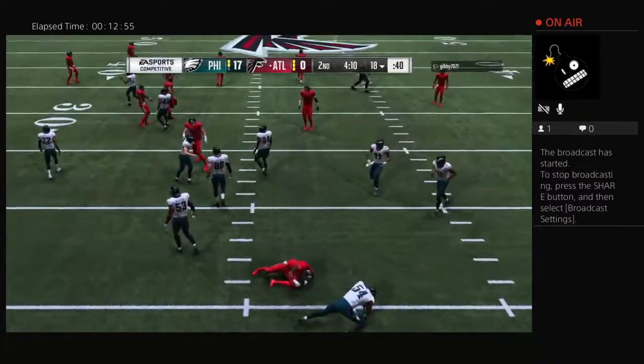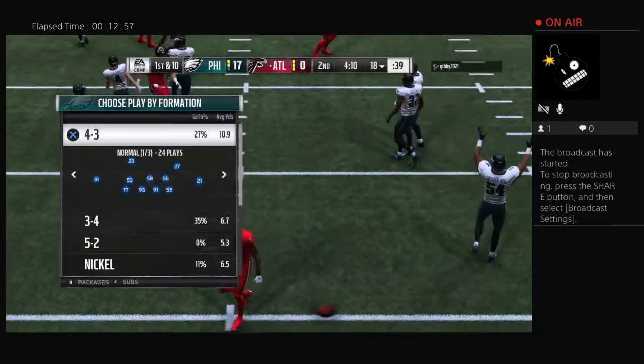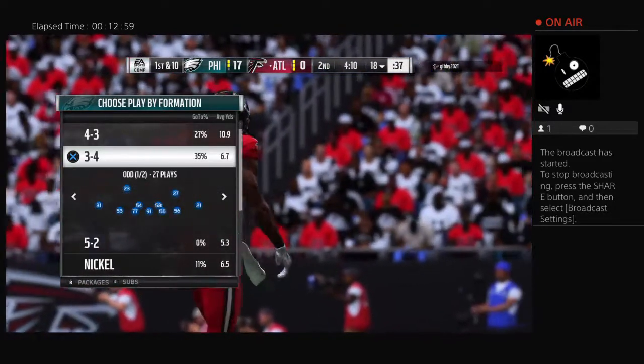And the decision to bring it out is going to cost him about 7 yards all told, as he's taken down back shy of the 20.